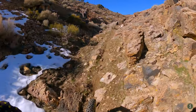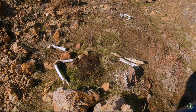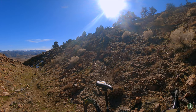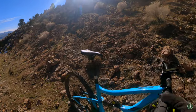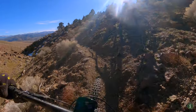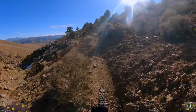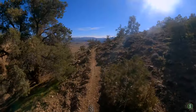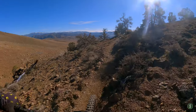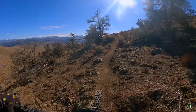Nice. Well, that's encouraging. Trail goes up this way. Yeah, I might be able to ride up there. Let's give it a shot. There we go. These climbs are tough. I won't lie. I walked some of those sections because there's a few punchy little spots in there that are just too steep to climb.